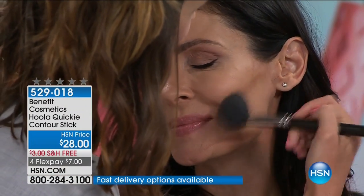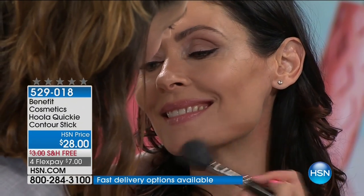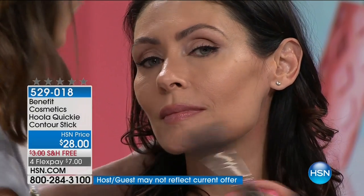And then you just blend it like that and watch what happens. Now turn her to the front. Hello, cheekbones. I wish we could contour your abs for you and your bottom for you. But there is no place you can't use Quickie. Look at this. You could cut glass with this cheekbone.